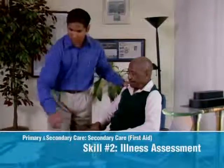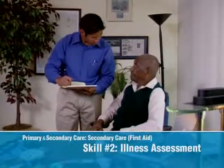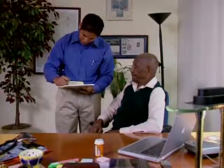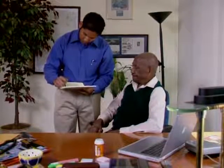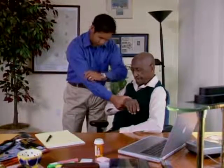Illness assessment helps you find and report medical problems that affect the patient's health and may aid with treatment. You'll assess the patient by asking questions and by checking the patient's breathing, pulse, temperature, and skin.